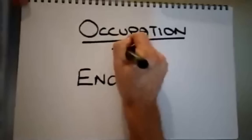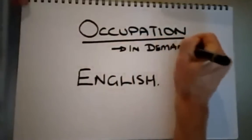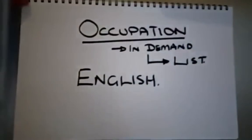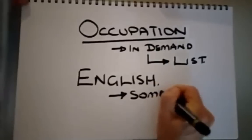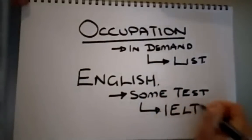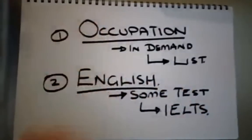Okay, so what are occupations in demand? Well, there's a list that the Australian Immigration Department have published, and we can have a look at that in a little bit more detail. And about the English, well, generally you have to take a test. We would recommend that you take an IELTS or TOEFL, but you'll need to have at least some sort of a score to actually begin to think about having a skilled visa.